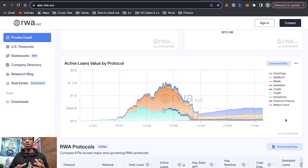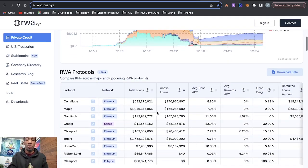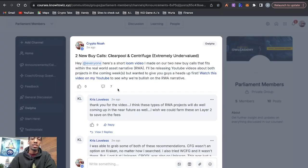So as they're becoming more creditworthy and they're coming into these protocols to borrow more money, it's going to increase their active loans, which is going to make them fundamentally more valuable, which is, in my opinion, going to lead to a hard pump. Not only that, you also have tons of venture capital pouring into this space as well, specifically protocols like these. Guys, I'm recording this on February 26th, as you can see.